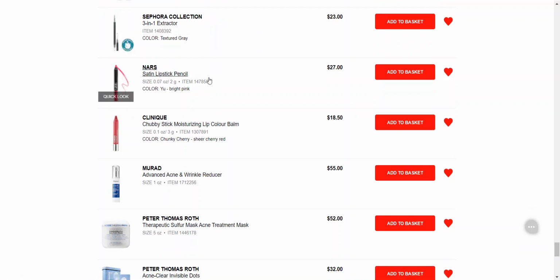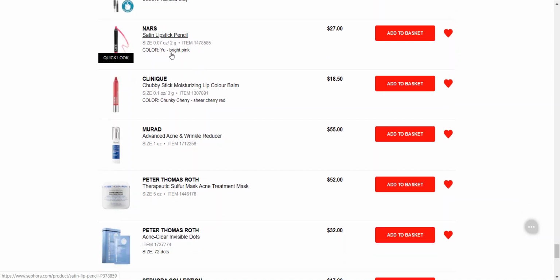Satin lipstick, these are a couple, well, this one I would like to try eventually. My best friend used to love the Cruella one in this line, and I would like to try this bright pink one, I think. Then we have the Chubby Stick in Chunky Cherry. I haven't tried this shade.